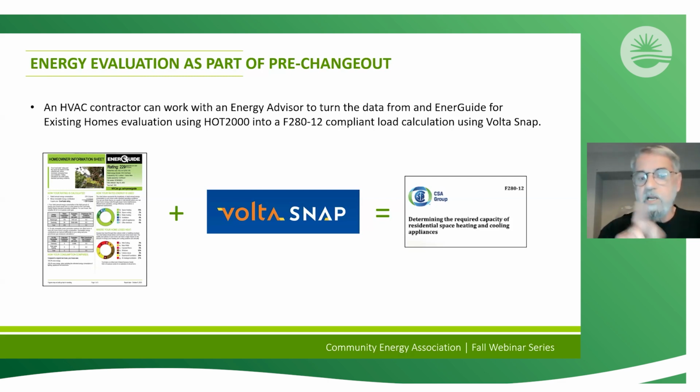However, you can do two things. You can either take the information from the energy model and upload it to a program called VoltaSnap, which is an accredited, verified program that does change all those numbers into a proper F280-12 compliant load calculation. Now it's done. All that would take is a little coordination with the energy advisor.